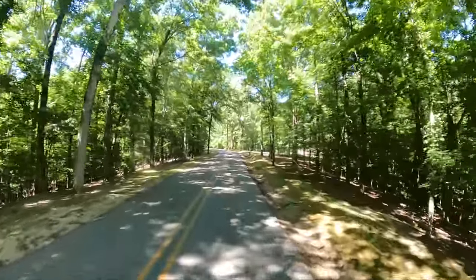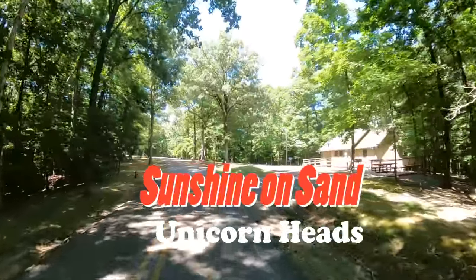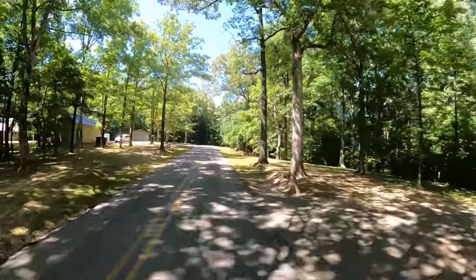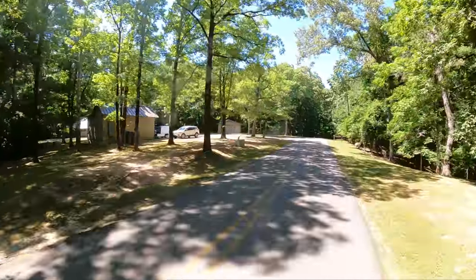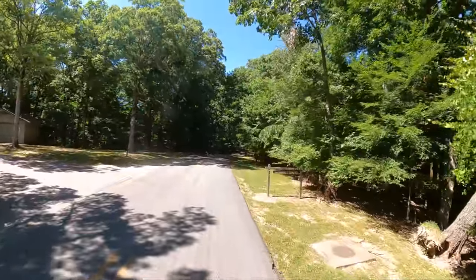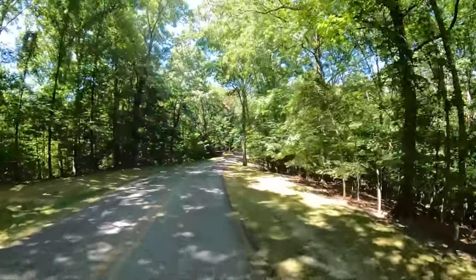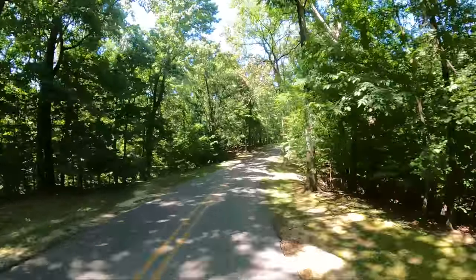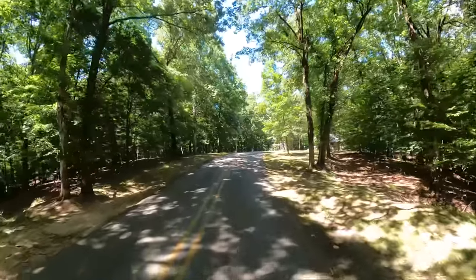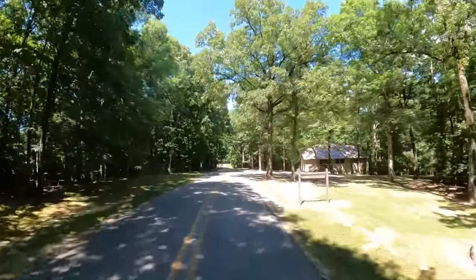So here on the right is a cabin for rent. I was going to say a duplex, but it's not a duplex. And then there's a cabin loop there. We'll catch that on the way back. Cabins 2 through 7. There's another loop up here. Cabins 8, 9, and 10.